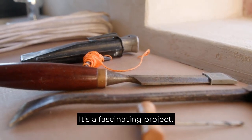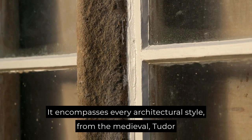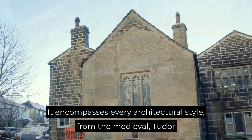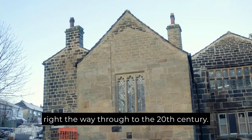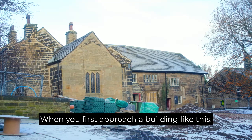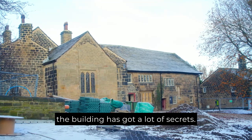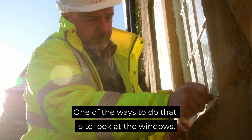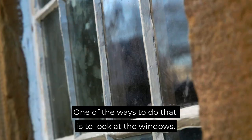It's a fascinating project. It encompasses every architectural style from the medieval, Tudor, right the way through to the 20th century. When you first approach a building like this, the building has got a lot of secrets. It doesn't take long to unearth the secrets. One of the ways to do that is to look at the windows.